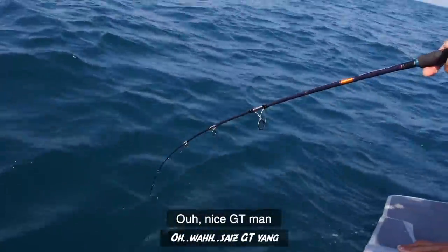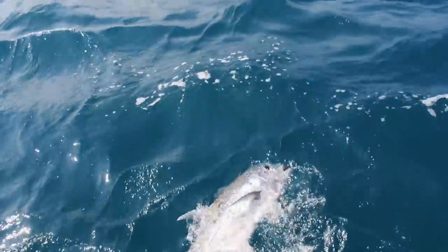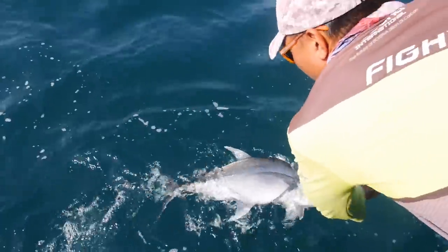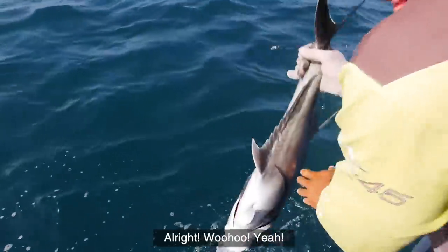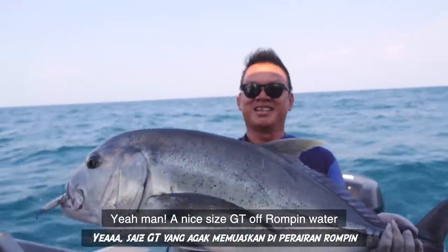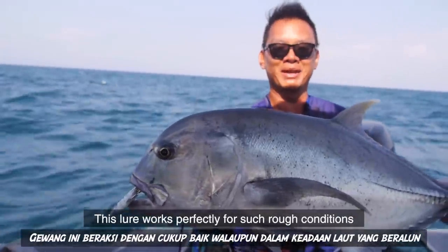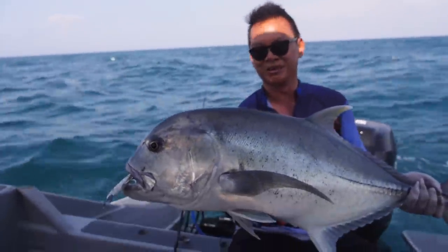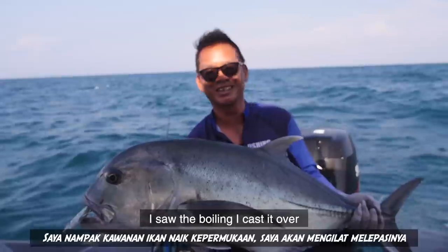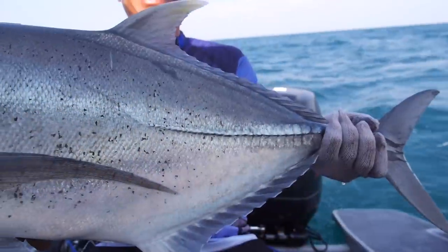Oh, nice GT, man. Alright! Woohoo! Yeah, man. A nice size GT off Rompin water. This lure works perfectly, man, for such rough conditions. I saw the boiler, I cast it over. First few casts, I got it already. Excellent, man.